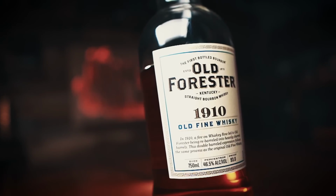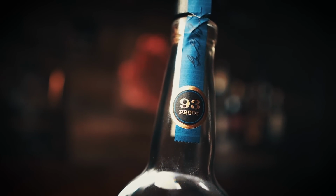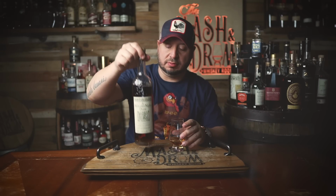It delivers a thick and chewy mouthfeel. The palate is sweet, heavy layer of burnt caramel, vanilla, marshmallow, a little bit of chocolate, and as this opens up, you really start to get a little bit of espresso bean notes. Absolutely love it, and this is actually a fan favorite and a personal family favorite of mine and my family here on Thanksgiving.